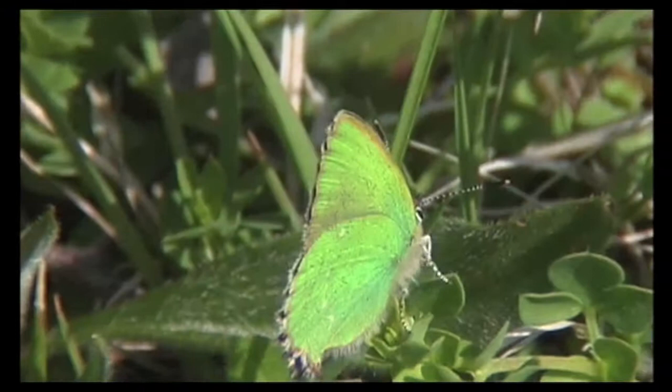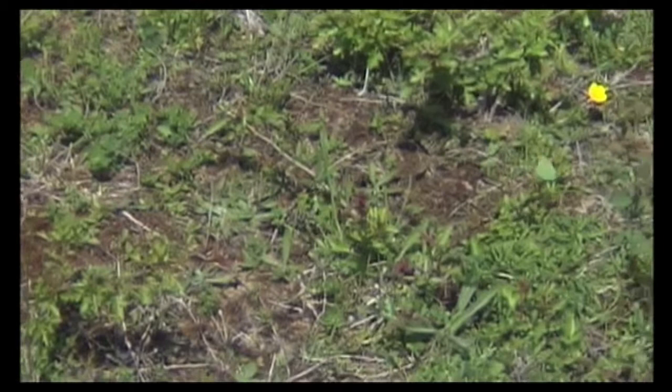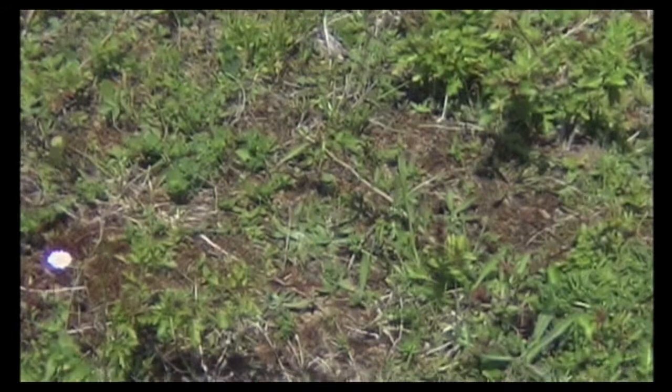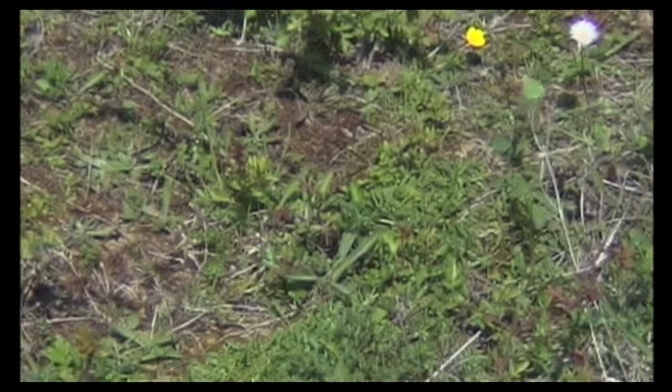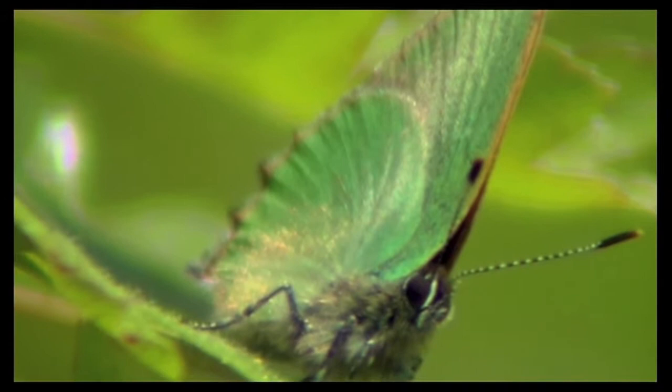Wow, look at that, chocolate brown. Quite a contrast to the metallic green on the outside. Because when it's flying around, it just looks like a greeny, browny leaf flopping around in the wind. It's an absolute nightmare to track that one. And you can tell by the comparison of the size with the undergrowth there, with the daisies and the buttercups, just how big that butterfly is. A real dainty one. But an absolute little beauty.